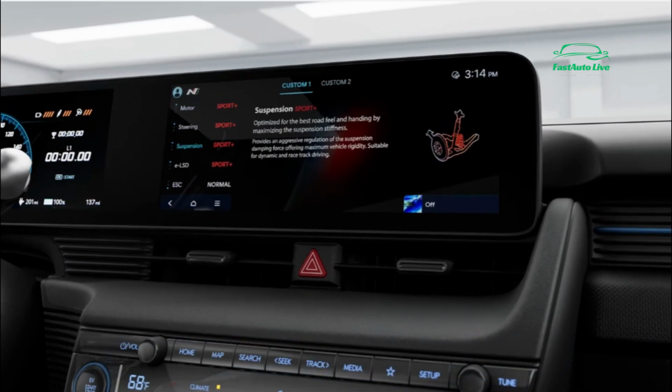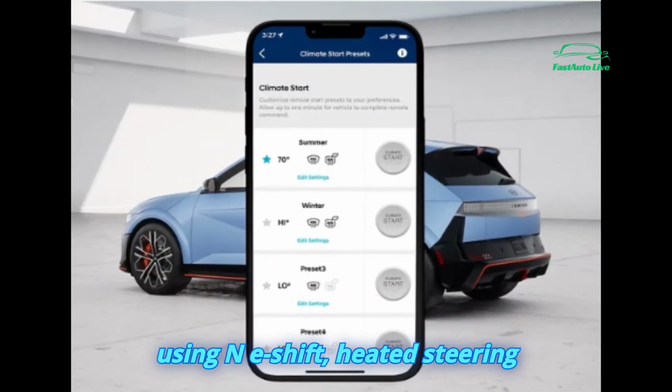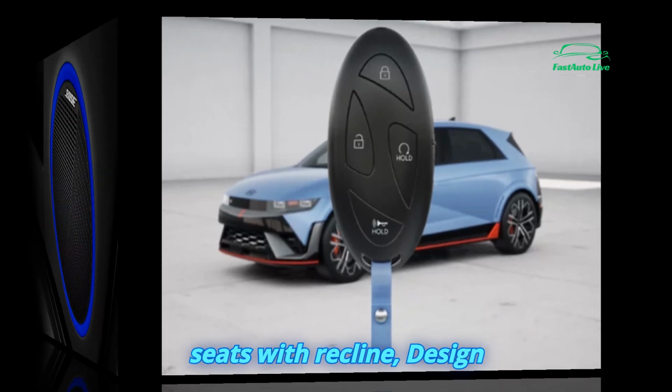Leather-wrapped steering wheel with brake regen control paddles / shifter paddles when using N e-shift. Heated steering wheel. Dual automatic temperature control, 60/40 split second row seats with recline.